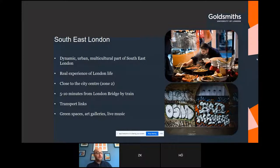Our area as well, like I said earlier, includes lots of shops and bars and restaurants. There is lots of activity in the area, some really wonderful art galleries and music venues. Like I said, shops and bars and things like this as well. There's lots of things to do in our area, even before you get into the city center.